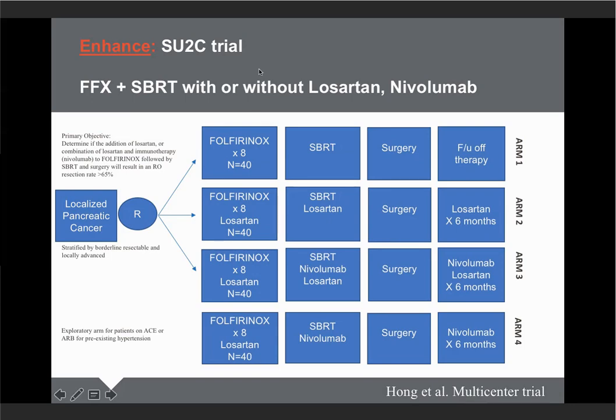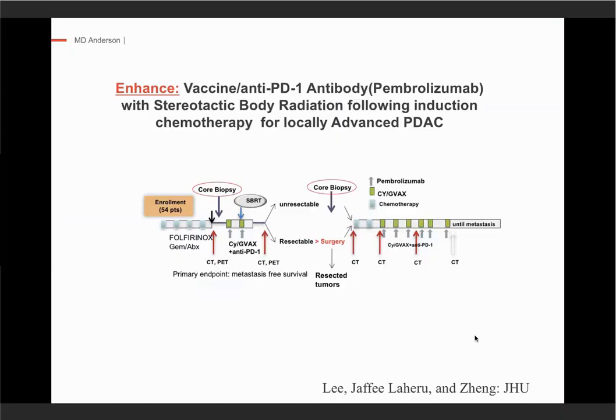This is our Stand Up to Cancer trial that we're doing with other locations. It's currently open, and it's looking at several different approaches, but the backbone is FOLFIRINOX plus stereotactic radiation given over 5 or 6 days, followed by surgery. And then we're adding in losartan, and we're also adding nivolumab, which is an immunotherapy. So we're trying to understand if we add losartan and immunotherapy to radiation, can we get a better response than just having FOLFIRINOX and radiation?